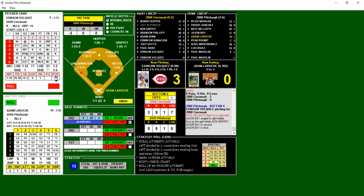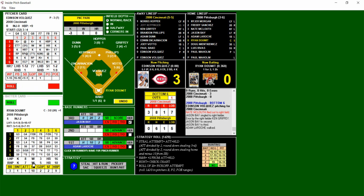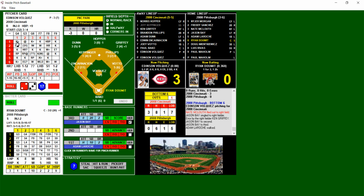Adam LaRoche is 0 for 2, strategy roll 13. Runner in scoring position, 6-6. That's going to be a walk, 11. That's a 9. And that's a walk. Ryan Doumit up. Doumit is 1 for 2 with a double. Strategy roll 7. Here's the pitch. 4-1, strike 4, 19, too high.